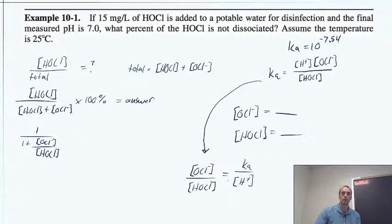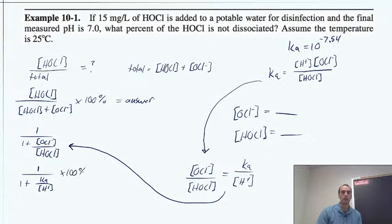So then, now that we have that, we'll substitute that into here and be able to solve our answer, right? So then we say 1 over 1 plus Ka over H plus. So now the only variable here is H plus, which was given, and Ka is known. We're going to multiply that by 100%, and we can get our answer. I haven't done that yet, so if you guys have it, I would assume that it's going to be somewhere just a little bit above 50%, maybe like 60 or so.